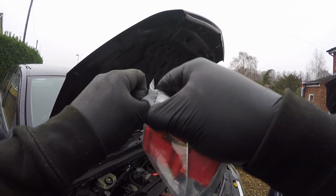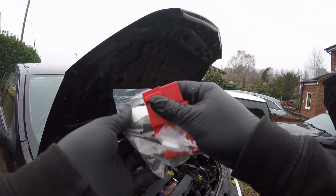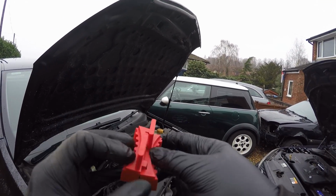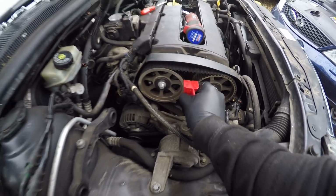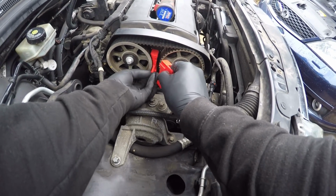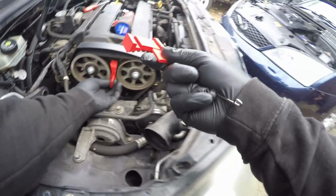I haven't done one on this engine before, so this is going to be new to me, although fairly similar to the Astra Mk4, I believe. You see these sort of slot together, I think, like so, in between there somehow. I think you have to put one in then the other or something like that. Like that, put that one in first, and then you slot this one in once it's in place, something like that.